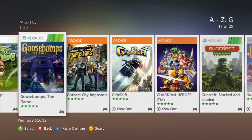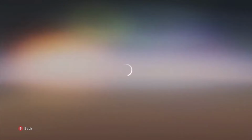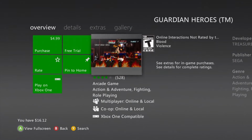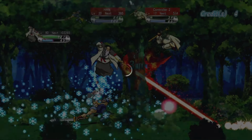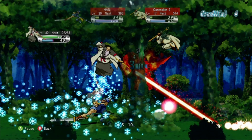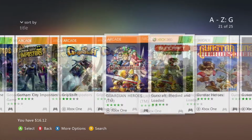All right, Goat Simulator. That's what we're here for, everyone. Let's go. Guardian Heroes. Let's see what kind of game we got going on here. Yeah, it seems kind of like a beat 'em up style, like Golden Axe-ish beat 'em up maybe. Okay, interesting. It's like Gauntlet meets Golden Axe. I could dig that. Although I don't know why sometimes the screenshots are picky like that. But yeah, for $5, why not?